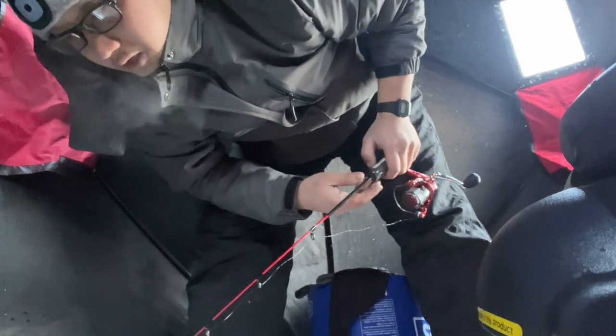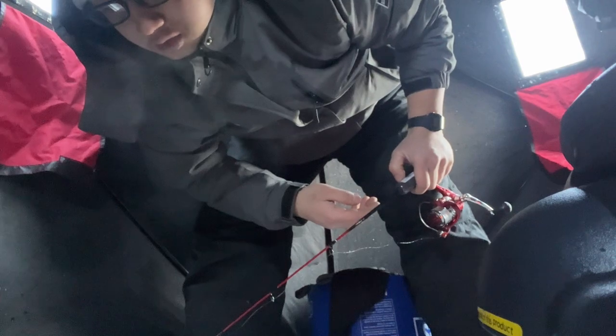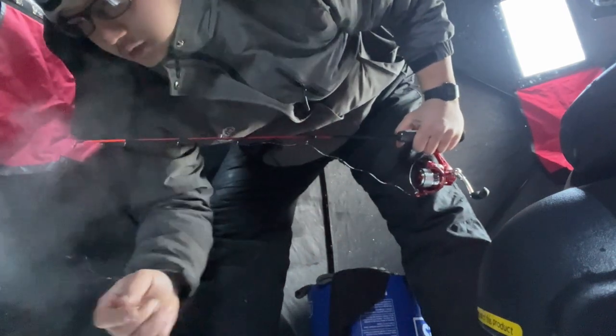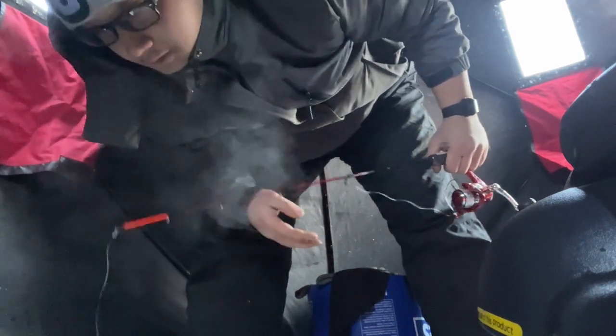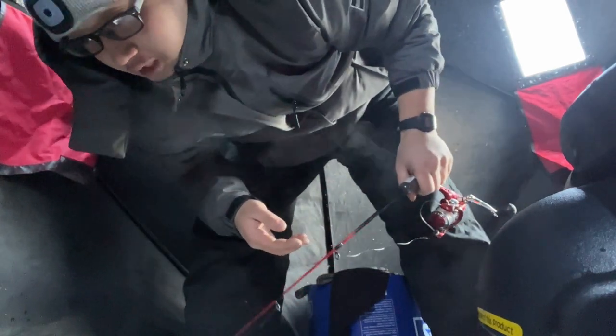Because I can see them. Yeah, I can see them coming up. I see a bunch of them right now. They're all over my hook, but they're not taking it because I think it's too big. That's crazy. I'm just waiting for a bite. They're all over my hook too, but they're not taking it.